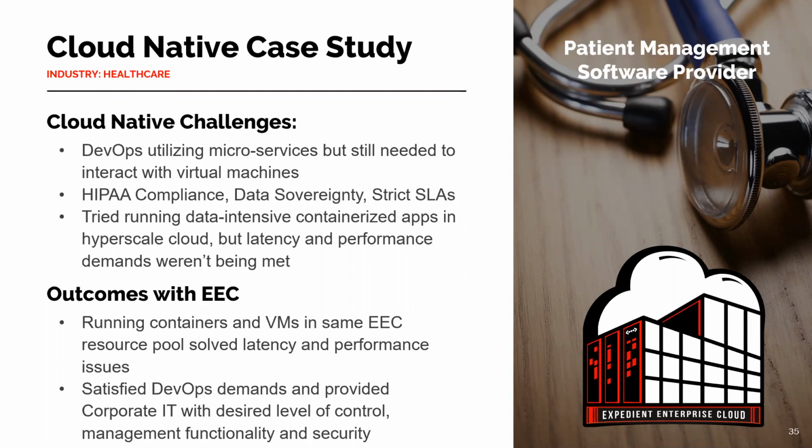So they created a DevOps team, and this DevOps team wanted to start to utilize microservices, but they still had to interact with the virtual machines. Virtual machines are still where a majority of their data lives. They have really, really heavy HIPAA compliance, data sovereignty rules, and very strict SLAs to their customers. They actually have SLAs even on specific functions of their application that they have to perform a certain way to then make sure that they're meeting that compliance.